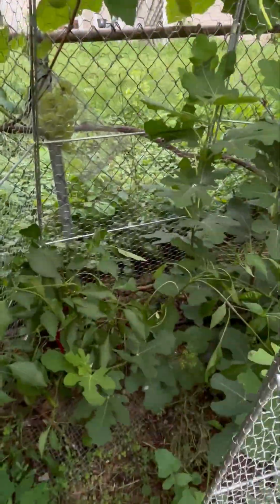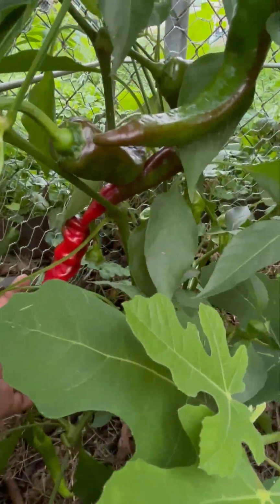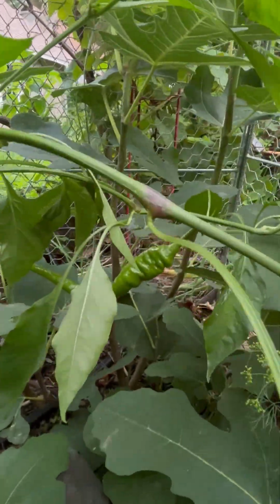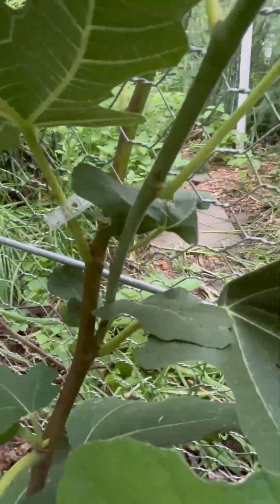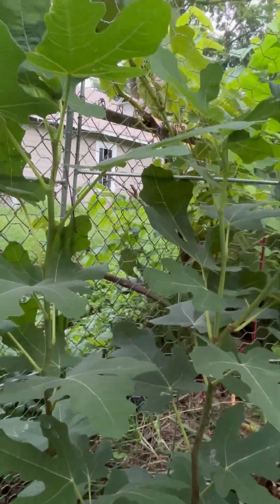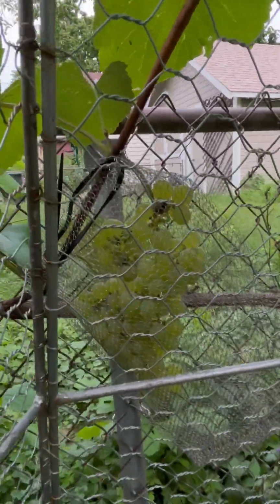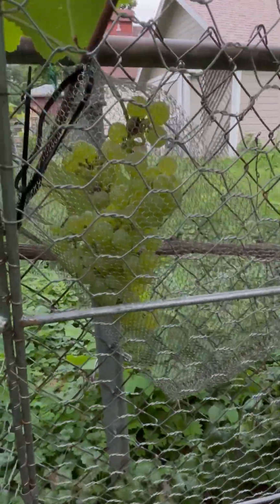Oh yeah, the peppers here are turning. So nice and long. And there is my figs. Let's see. And down there. Oh, about 6. Oh yeah, these are some more grapes. These are green grapes, and they are almost ready.